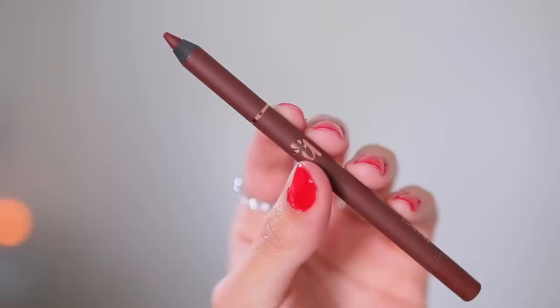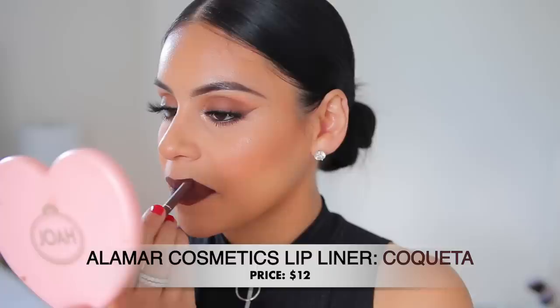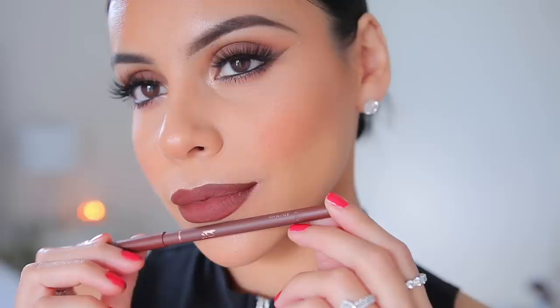So the shade Coqueta is definitely super dark and vampy. It's almost like a brown, kind of red brown on my skin tone personally. But I like to outline my lips with this in the fall and then kind of dab in the product around with my finger and then fill in the rest of my lips with a lighter nude shade. And I feel like it's so beautiful. It's obviously very deep. You can get it to be super intense, but I think it is very wearable.